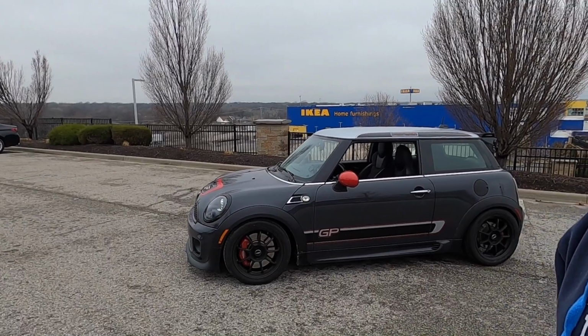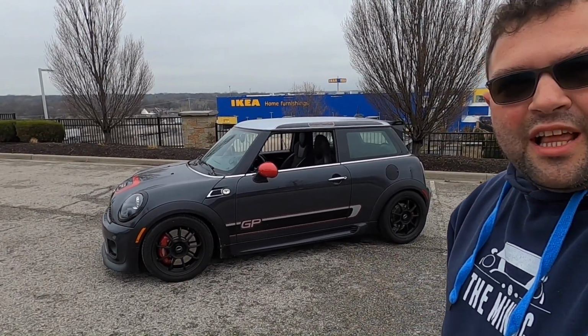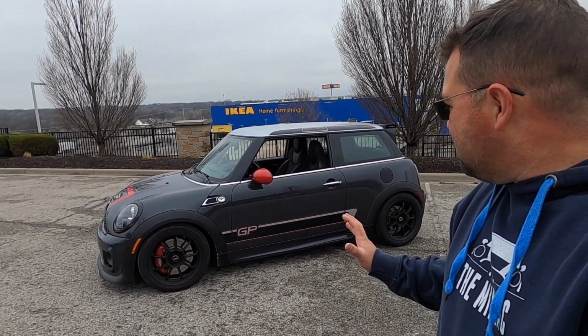So a little background about why I have access to this car. The owner of it owned the blazing red Mini Paceman that I featured in a video last year, and he was gracious enough to offer to let me feature this car in a video and even let me drive it. So this is just incredible.